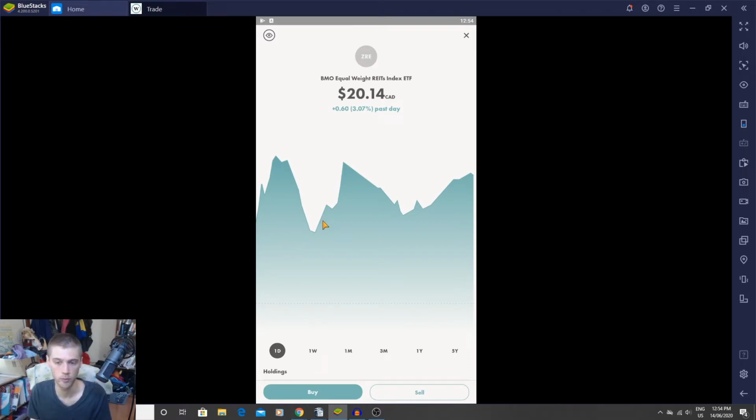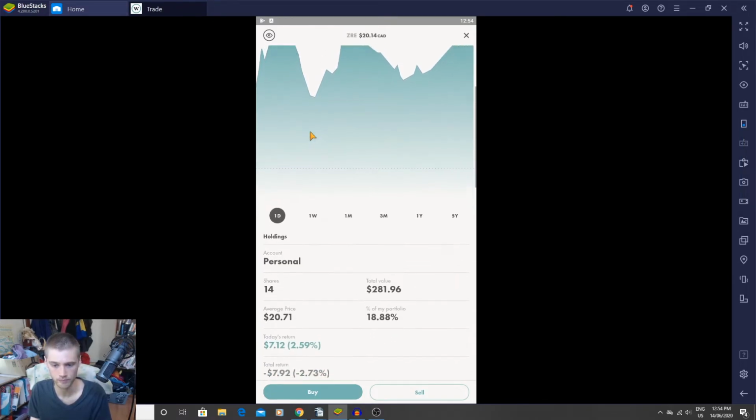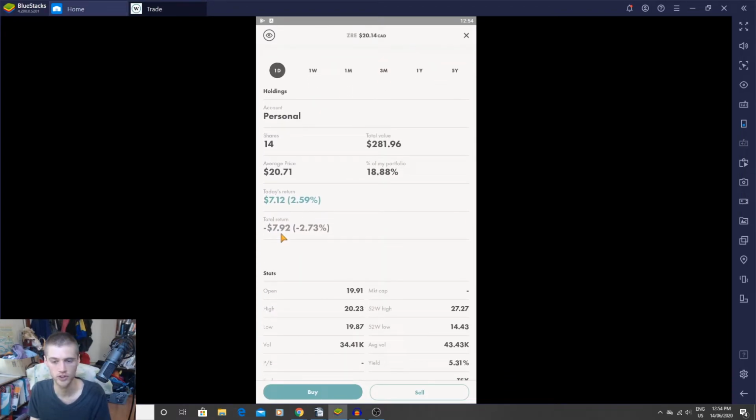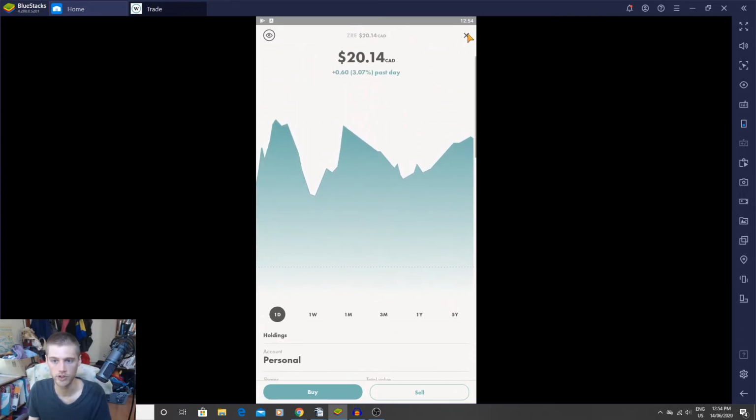So we're just going to keep investing like we always do. And next up, the last one we have is ZRE. This is a Bank of Montreal ETF, and we are sitting at negative 8%. So once again, this is one I believe we invested before the crash. So we have a nice little mix here.